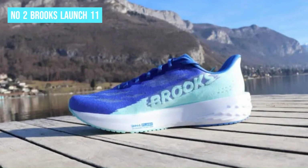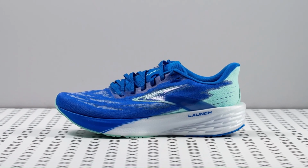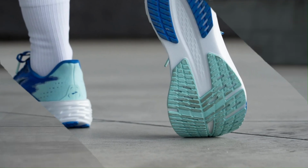Number 2. Brooks Launch 11. It is not easy to find a good running shoe for less than $125 these days, but the Brooks Launch 11 is an exception.